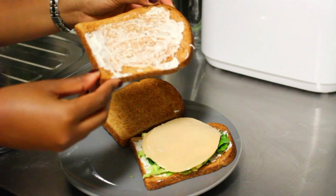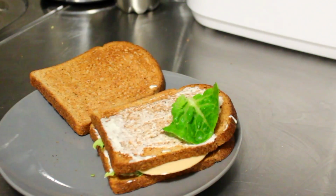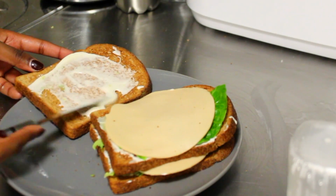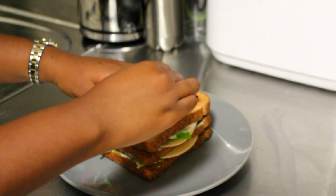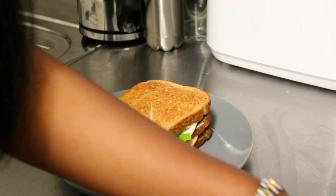And then what you do is place the bread this side up with the mayonnaise on it, and then basically repeat the steps. I only have half an avocado, so on this step I'm just going to add the lettuce and the chicken. Now that that's put together, you want to go ahead and take some toothpicks so that when you cut the sandwich, it doesn't fall to pieces.